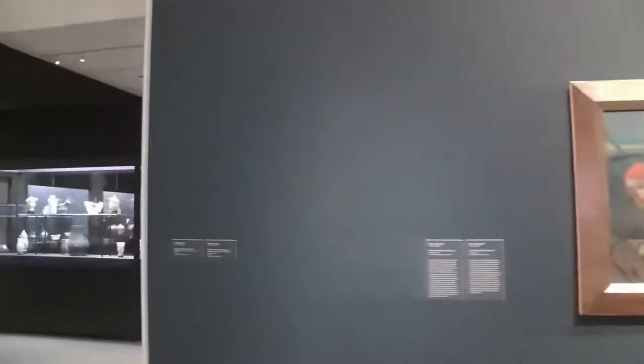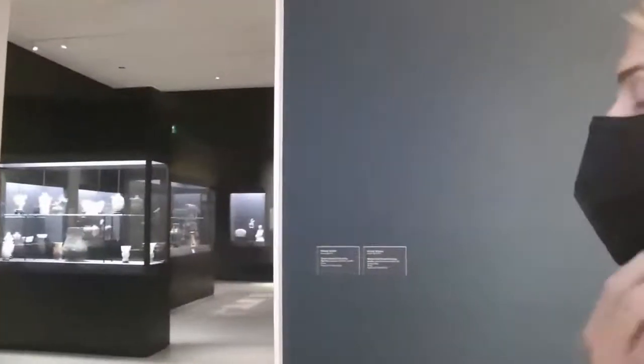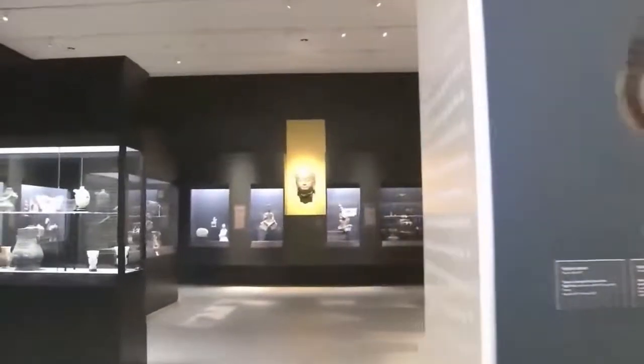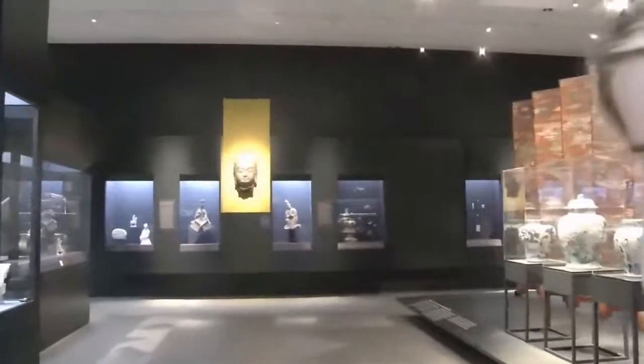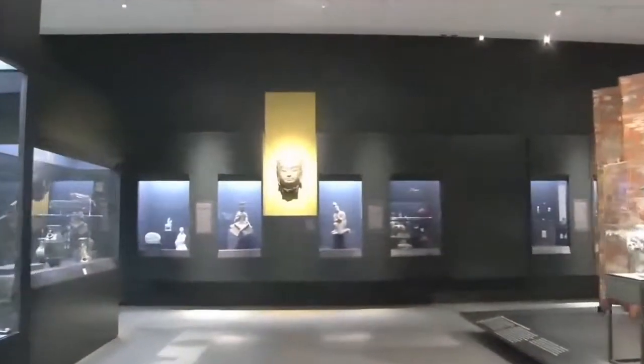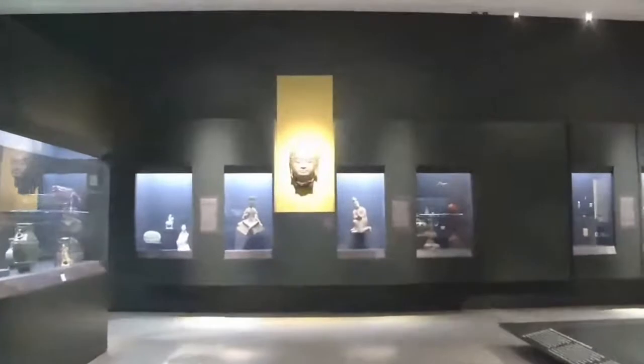Our Chinese collection is our oldest collection at the museum. So you can see things from over 1,000 years ago to today. And when you see the yellow, I want you to point on the screen to the artwork that's surrounded by yellow. You see it? We're going to head right towards it. I'm going to get really close.